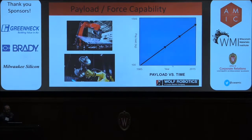All right, so in terms of force capability, I just put a simple graph up there, but robots are now able to have payloads in excess of 1,300 kilograms, so they can be picking up small cars now. Just showing an example of a large robot picking up a train wheel, and then another one doing friction stir welding.